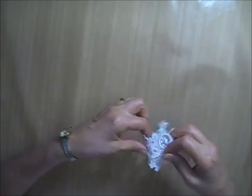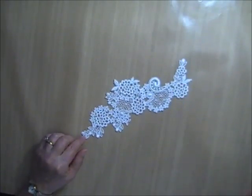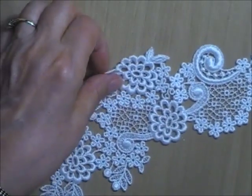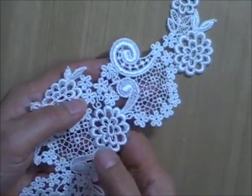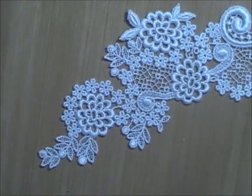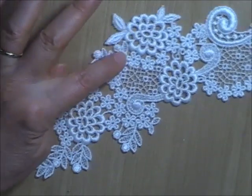Lot B is also a Venice Lace applique. This one is 9 inches by about 3 inches, and this is what this one looks like. Very pretty. This one also you can cut up into smaller pieces. I'm selling this as a single for 75 cents a piece, and I have 24 of this one. That was B.